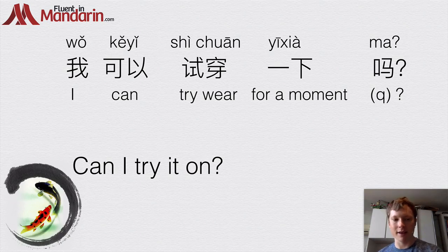Again, as we had in the last sentence, this is the number one coming before a fourth tone, so it changes to the second tone. 一下 means for a moment or for a minute, and it's also a way of softening a verb and making it a little bit more polite in a way. And then the last character in the sentence, ma, makes this whole sentence a question. 我可以试穿一下吗？Can I try it on?